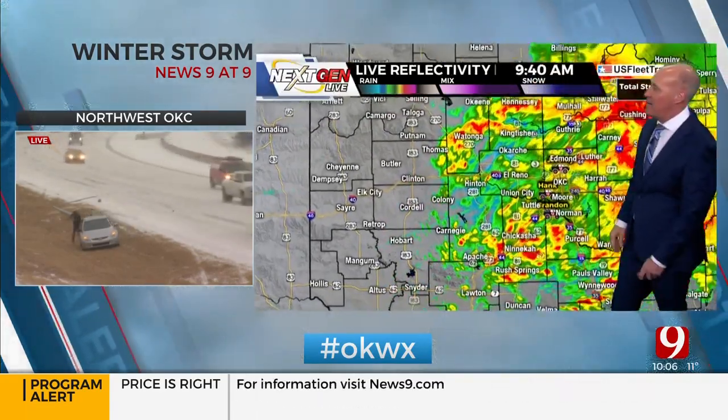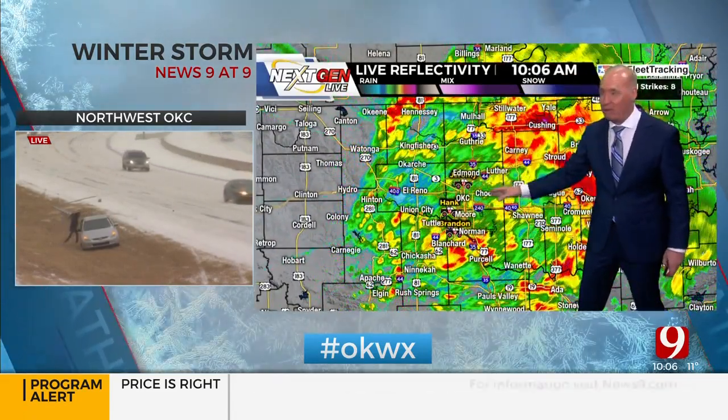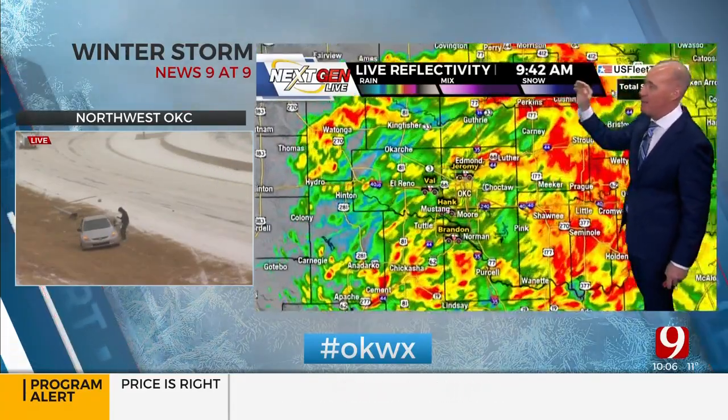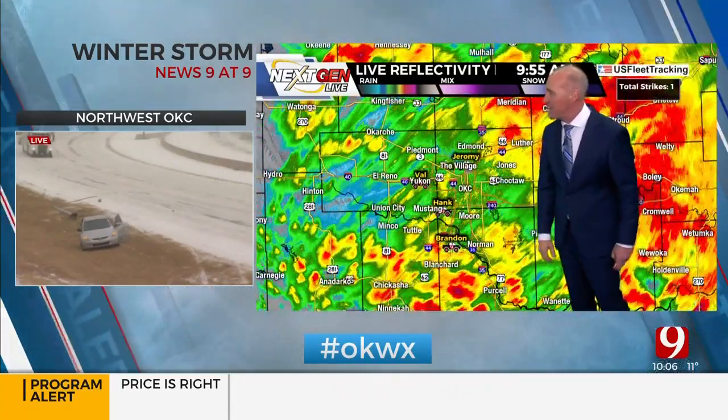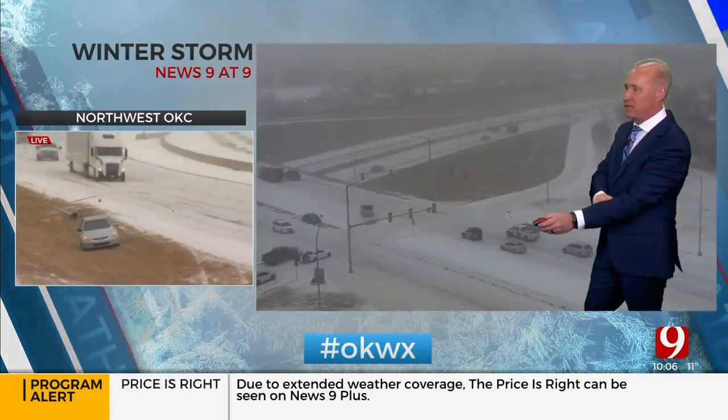You're still cloudy. Here in Oklahoma City, we have light to moderate pockets of sleet and a little snow mixed in. Over to Prague, over to Shawnee, over to Seminole, up to Kearney. Let's go to Integris Cam right now. And let's kind of switch gears here. Let's go to Integris Cam.